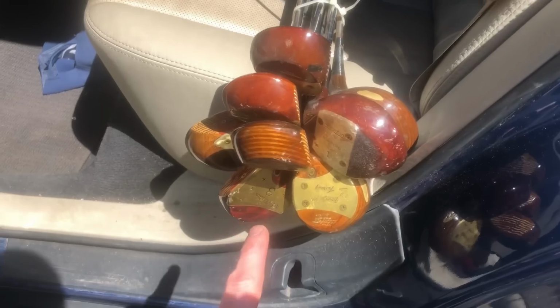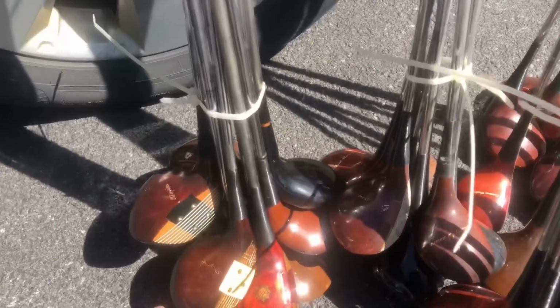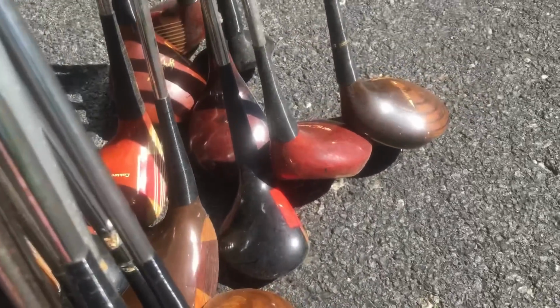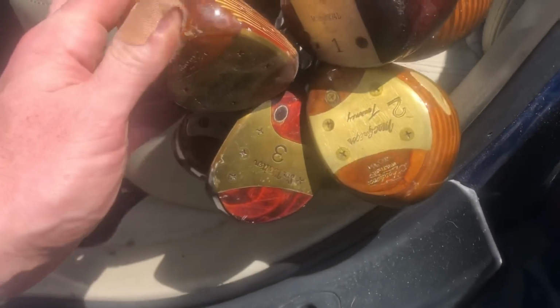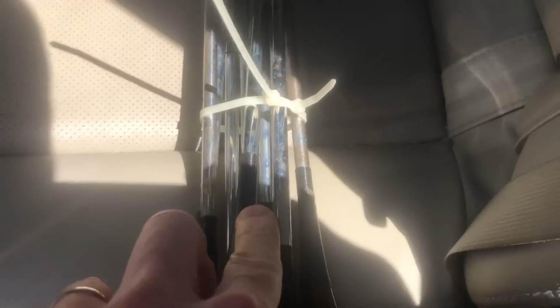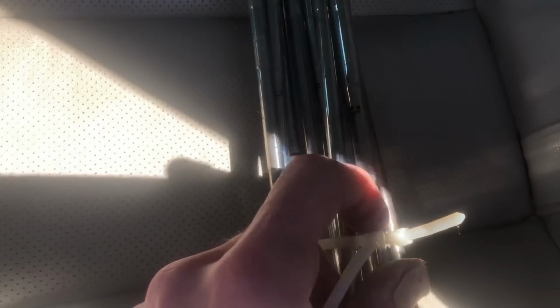So all of the clubs are wood. They're all used. They have different names on the sides of them and also on the bottoms of them. They are really cool vintage pieces. A lot of them have rust here, but it's surface rust. So I could even just take my fingernail and rub a piece of the rust off like that, and you'll see it'll go away.